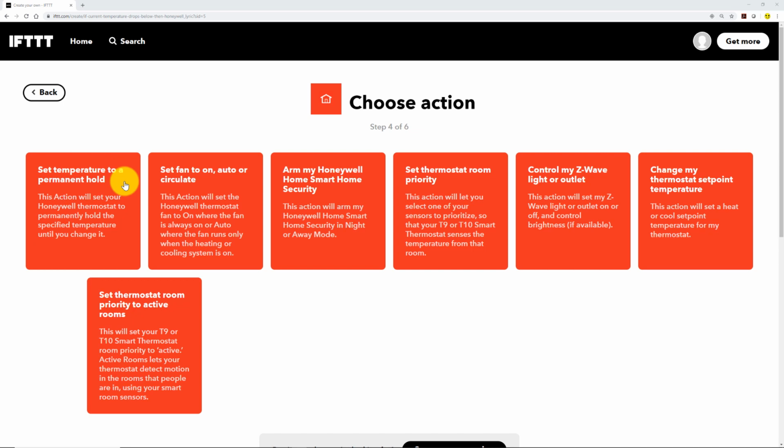As I said earlier while we were creating the Panasonic Mini Split Primary System applets, make sure that you do not have any scheduled events in your thermostats. This will override this permanent hold. However, you may change your set point from the thermostat or the app as you see fit. The permanent hold will not override your adjustments to the set point changes you have made. So let's click on Set Temperature to a Permanent Hold.